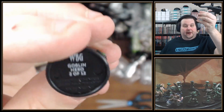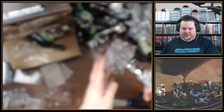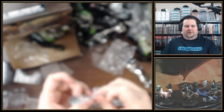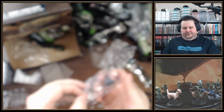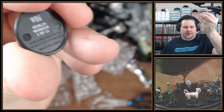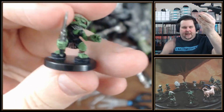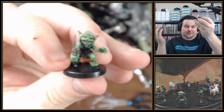Here's another Goblin Hero. So wow, they were all hiding in the back of the case. I've got 3 of them now. Here's my last Weeby Goblins mini. This looks like it's another Goblin Warrior 1 of 12. So hey, that's pretty awesome.